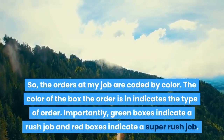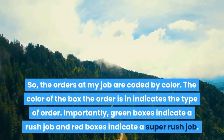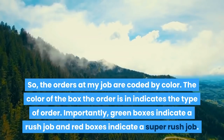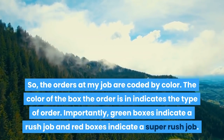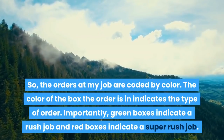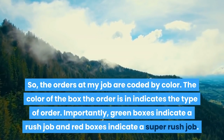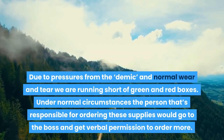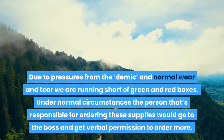So, the orders at my job are coded by color. The color of the box the order is in indicates the type of order. Importantly, green boxes indicate a rush job and red boxes indicate a super rush job. Due to pressures from the pandemic and normal wear and tear, we are running short of green and red boxes.